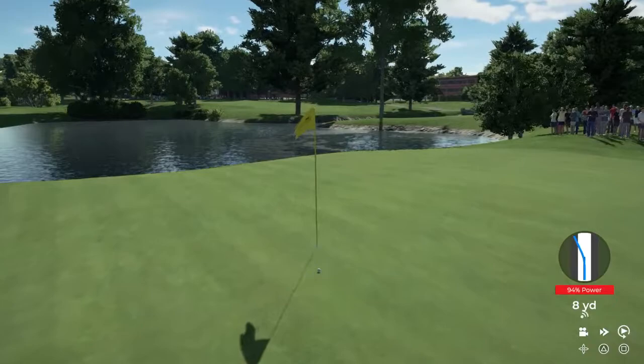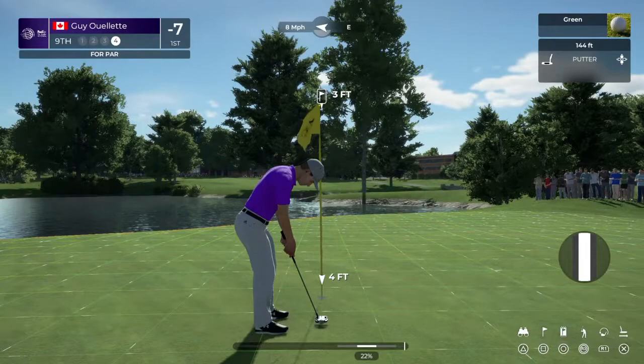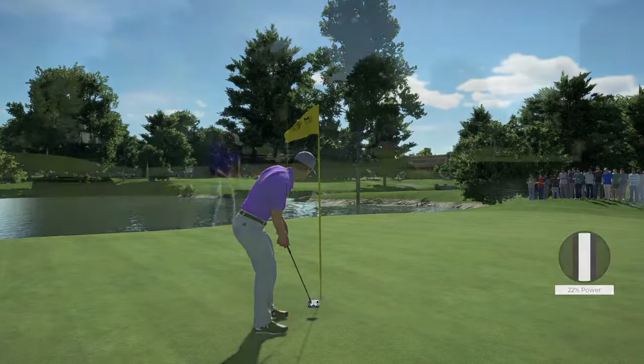Oh, that's the hands of a surgeon. Lovely touch. You better believe it is great stuff to watch. And down it goes. Let's head to the next.